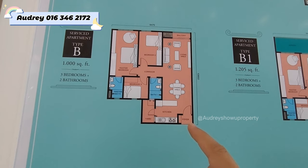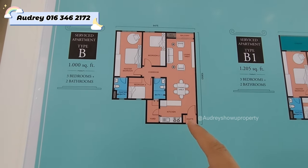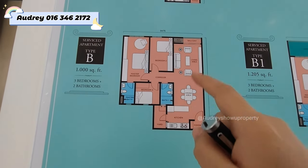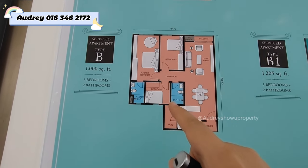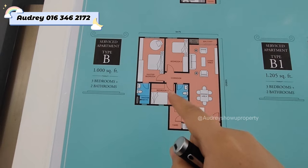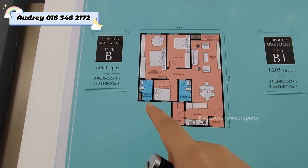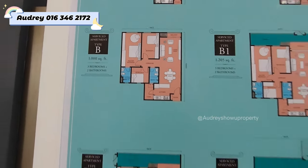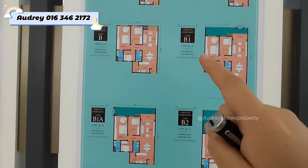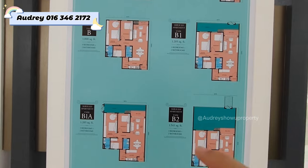Okay, so this is the entrance. When we enter, kitchen, yard area, living hall, then we have three rooms over here. So this bathroom is shared for these two bedrooms, and the master bedroom comes with the attached bathroom. And you can see they are type B1, B1A, B2.